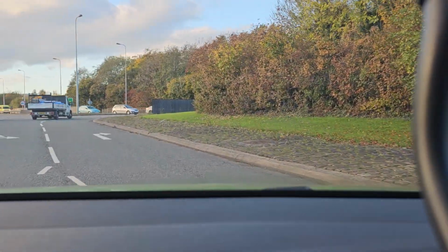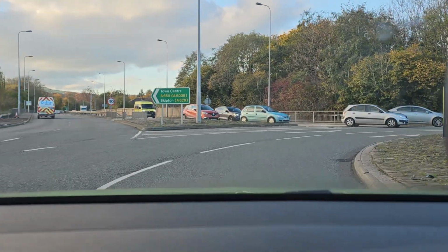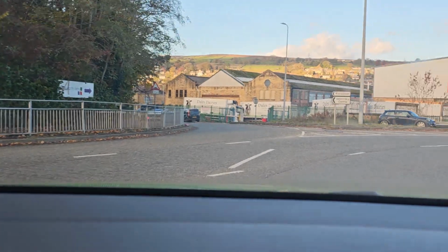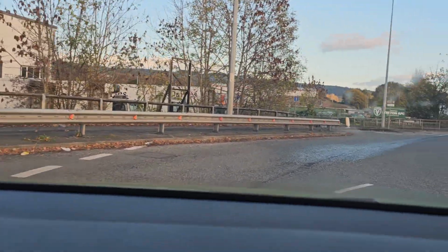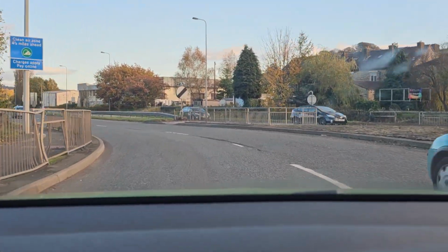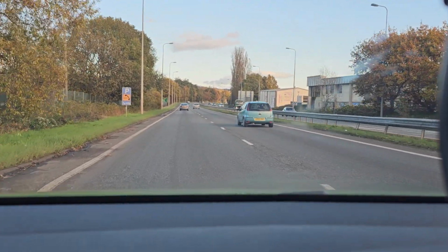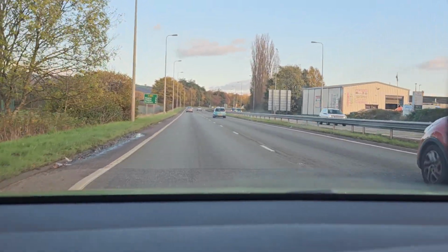You go into the roundabout now, second gear in at this point, all the way around. Indicate right, and then you come here, like this, all the way around behind that Toyota. Indicate left there. This is Bradford, very important. That's another dual carriageway.